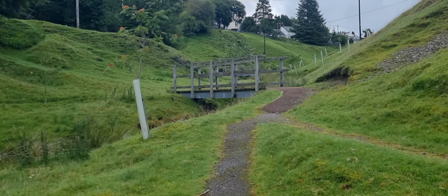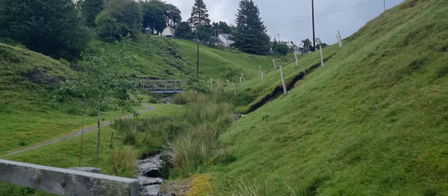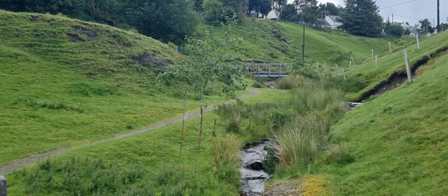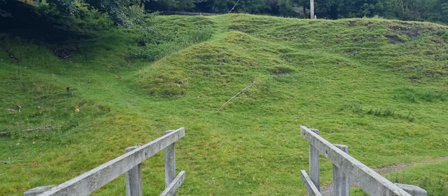I'm just passing through guys, so I'd like to spend a wee bit more time here, but I've not really got time to make it a wee bit longer. So, what a stunning location. Look at that.